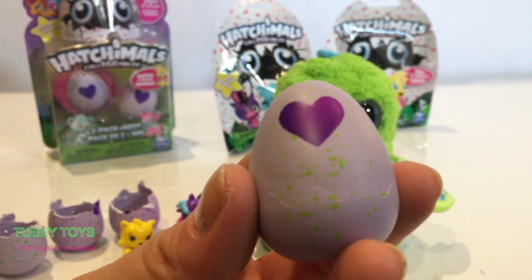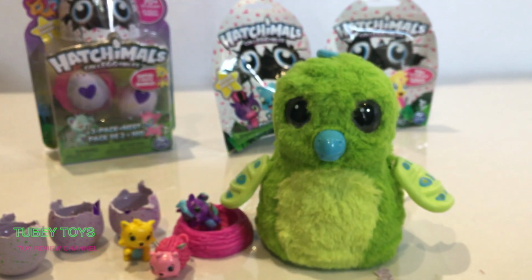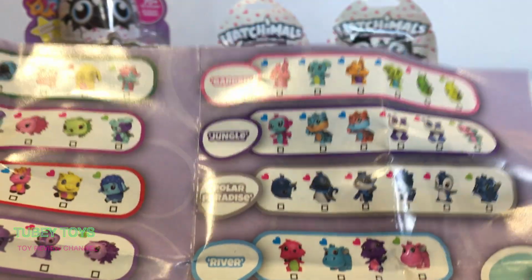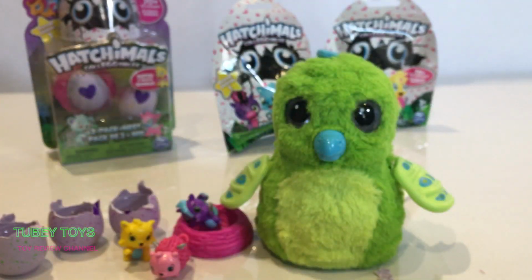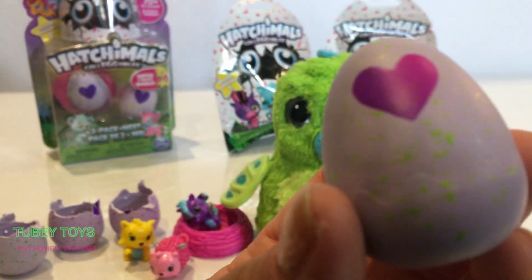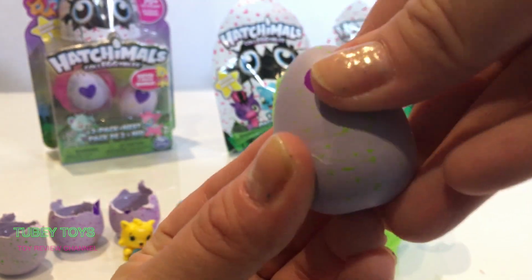Interesting. I wonder if this has anything to do with where they're from. So we just opened up one from the forest, and that was a green egg. Interesting. Okay, so that kind of makes sense. So this is another green speckled egg, but it's a light green egg. So I'm gonna see if this one's from the forest too. Let's see if I'm right.